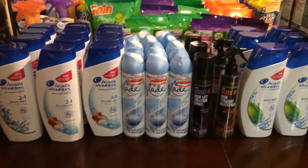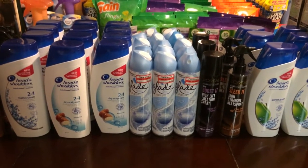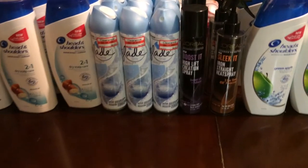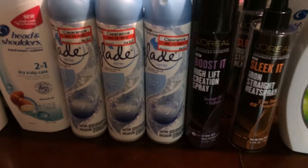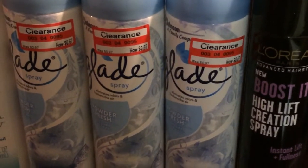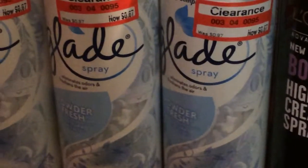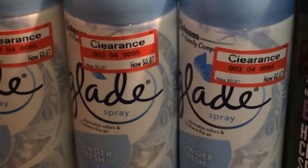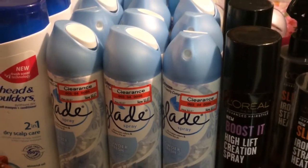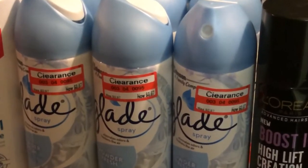And last but not least, I found these Glade guys. The Glades were in the clearance section for 67 cents each, which is a really great deal because they're normally like 99 cents. So I was so excited about that. And I had a 55 cents off Glade coupon that I have had for a while, and I found an opportunity to use it because it was never the right time. Well, yesterday was definitely the right time for that. So the Glades were only 12 cents each, guys. So I purchased 15 of those.